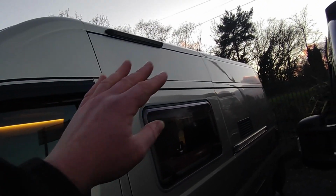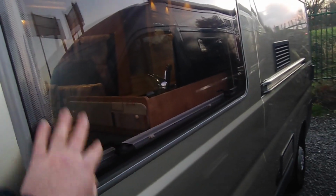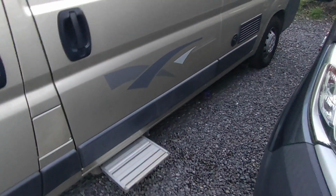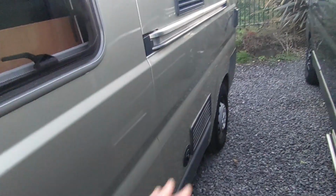There's no wind out canopy on it. We could fit that if you want one. It's got an awning light though. Double glazed windows all the way around, and these are proper fully winterized grade 3 level vans. We've got an electric step, minimal graphics, so it's quite a subtle van. Fridge vent for your 3-way fridge freezer, fill up point for your underslung fresh water tank.